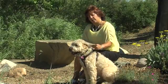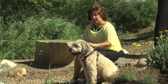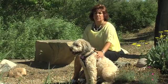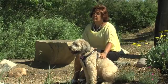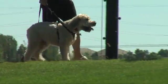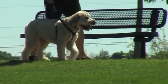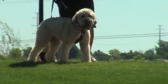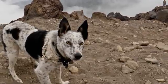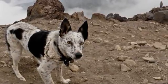Be aware of, you know, what type of dog you have. A lot of the short-nosed breeds like pugs and boxers and bulldogs tend to overheat very, very quickly. So make sure that you're walking, you know, in the cool of the morning or later in the evening. Definitely don't overexert the dogs and don't overexert yourself. Always make sure that they've got fresh water.